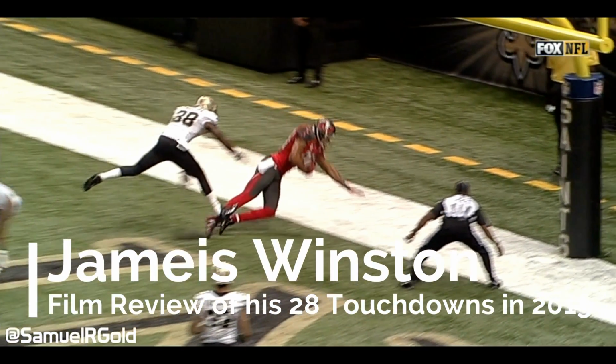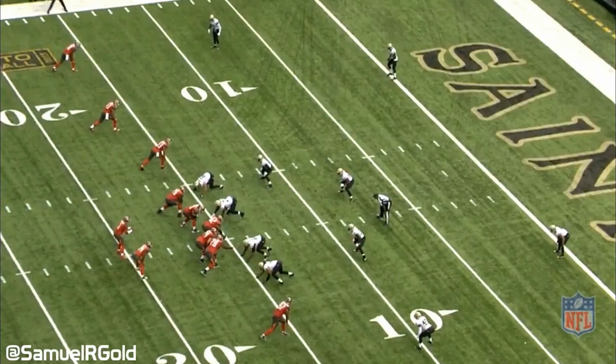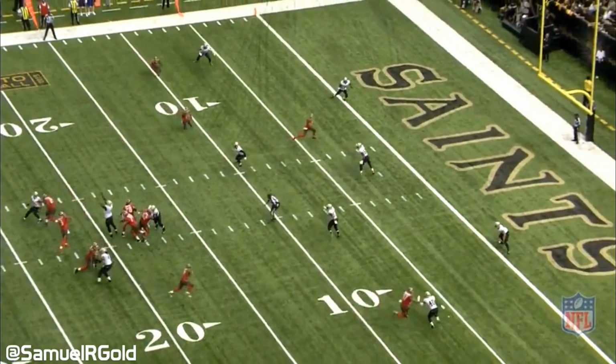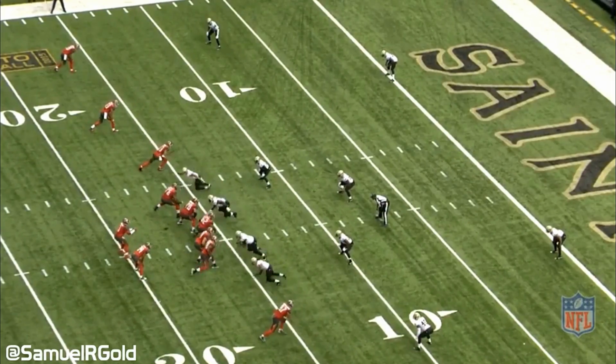Continuing with my quarterback touchdown interception series on the website, this week we'll take a look at Jameis Winston from the Tampa Bay Buccaneers in his rookie season in the NFL. To start, we'll look at his passing touchdown versus the New Orleans Saints in Week 2 after coming off of a 14-42 loss to Marcus Mariota and the Tennessee Titans.